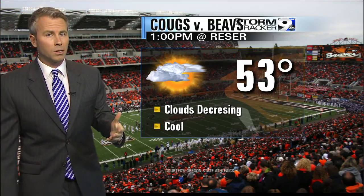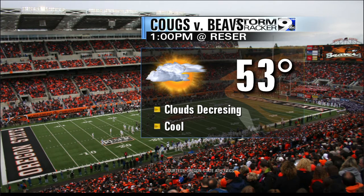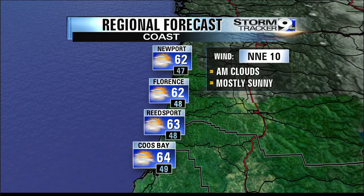So if you're headed out to Reser, Cougs, Matt Renee's Cougs coming into town. We'll see how they do. 53 degrees will be the forecast. At least the forecast will be fine. We'll see clouds decreasing throughout the rest of the day, and temperatures will be quite cool by the second half.